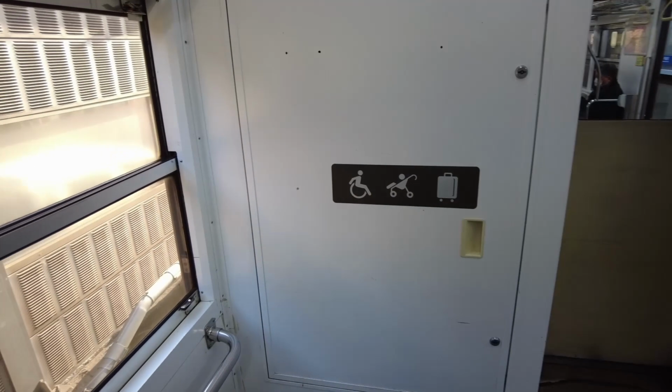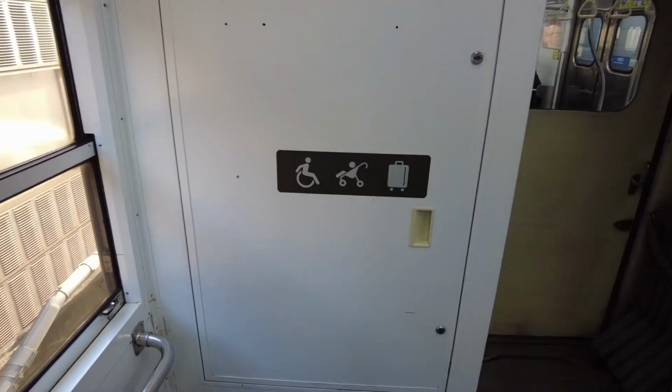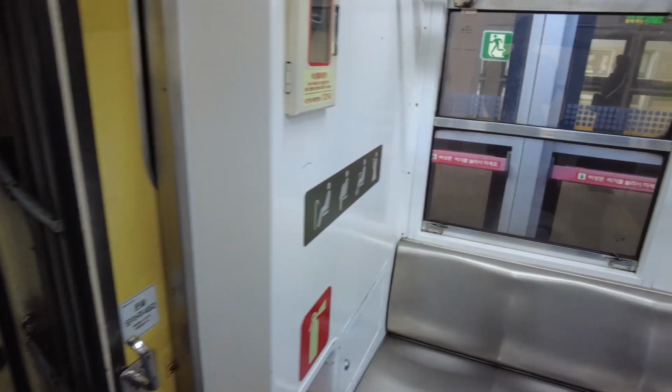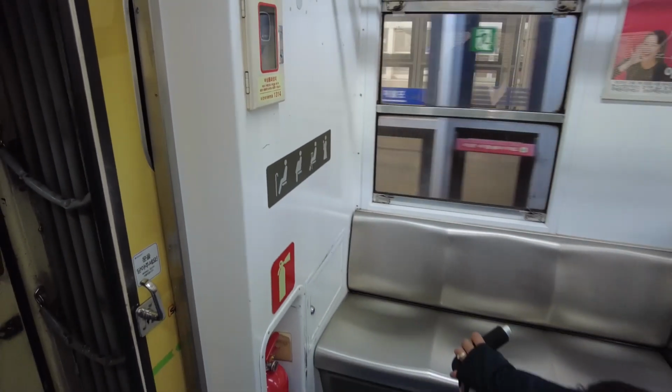Some etiquette you'll need to be aware of is that there's designated spots for pregnant women, handicapped, and the elderly. If the train is not full, feel free to sit down, but once things get crowded, don't be evil and give up your seat to those who need them.